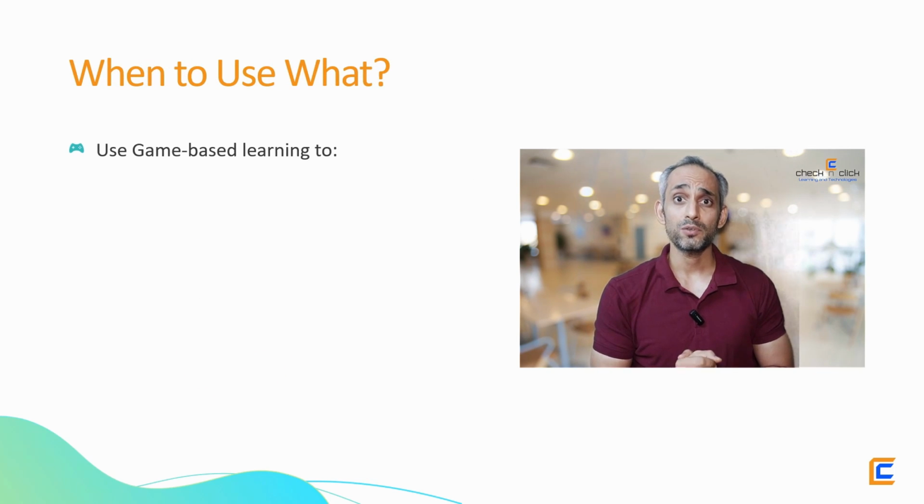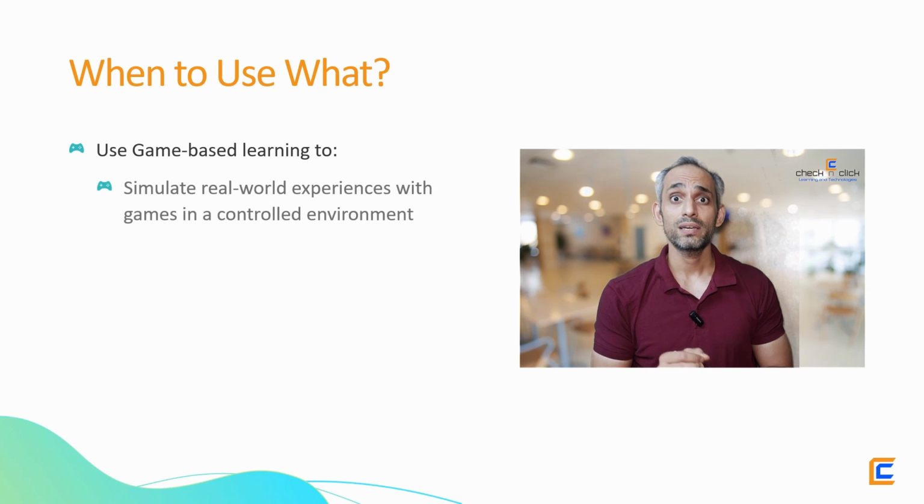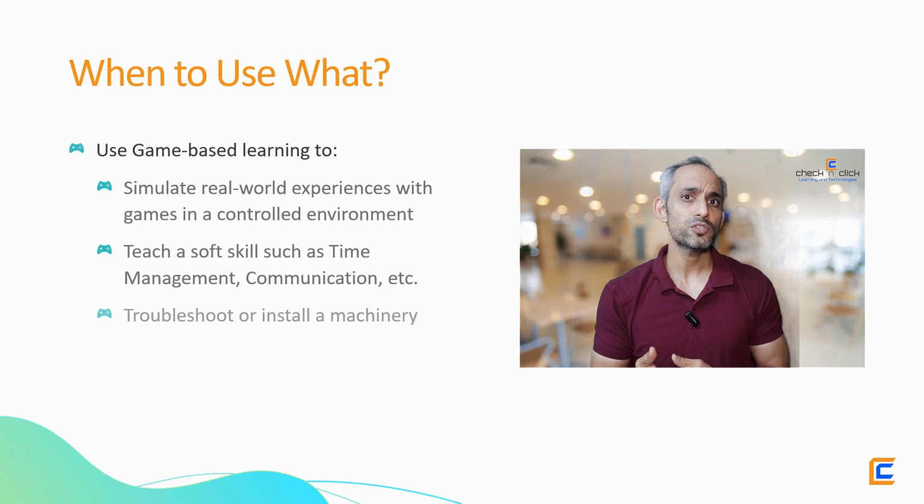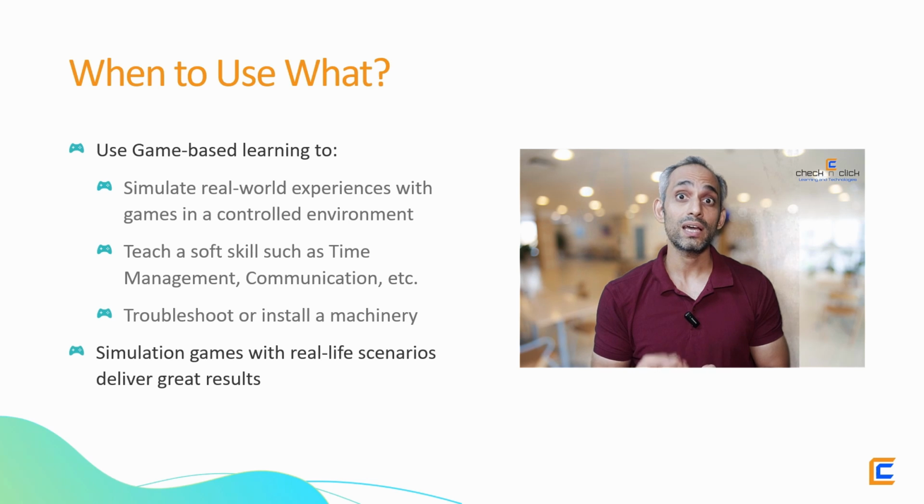Game-based learning can be used when you need to simulate real-world experiences with games in a controlled environment. These courses can be made very interactive with games. You can also use it for enabling learners with soft skills such as time management, communication, etc. Industrial application of game-based learning can include troubleshooting or installing machinery. Such simulation games with real-life scenarios will give great results.